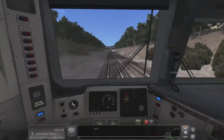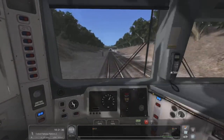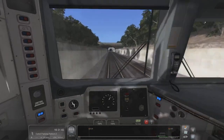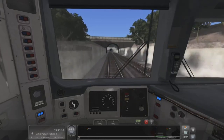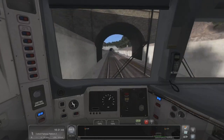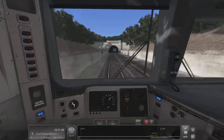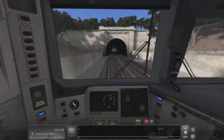But yeah, I'm surprised this is running really nicely, because I'm pretty sure on TS it has to load in like the whole route. And obviously that is massive on here. Must be one of the longest routes in the game, this one. Got to be.